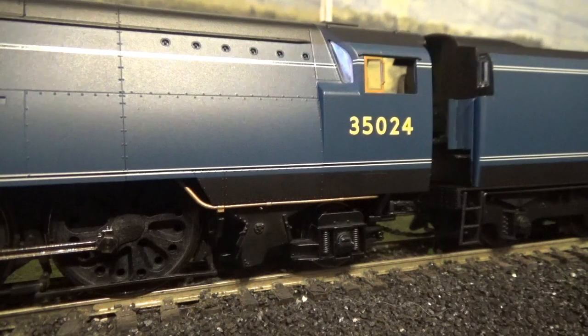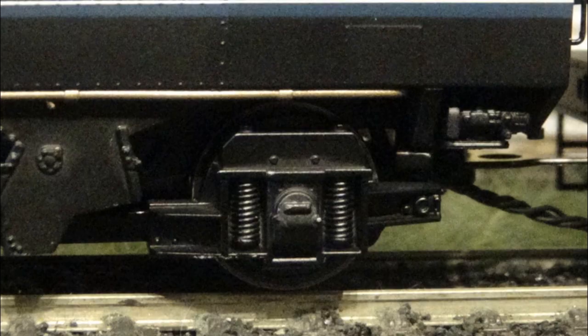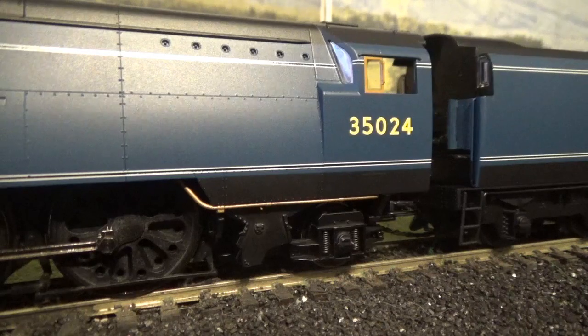We have some separately fitted pipework just under the casing, and that's being painted. And also just look at the detail on the rear pony truck. Just look at the detail on the axle box and the springs. The wheel on the pony truck is a floating wheel, so it doesn't touch the rails, but to be quite honest with you, it is hard to tell. When this model is running on the layout, you're not going to really notice that the rear pony wheel is floating. So I for one, I'm not really fussed about that.